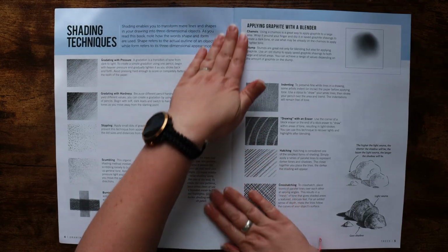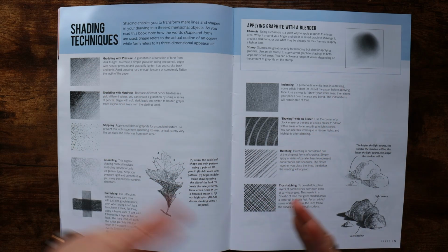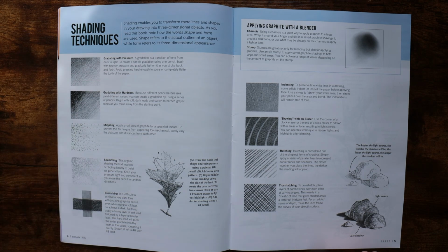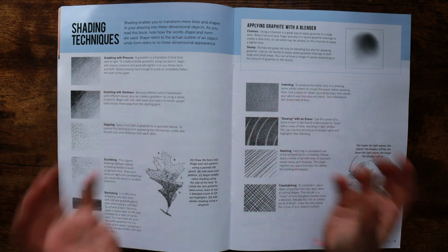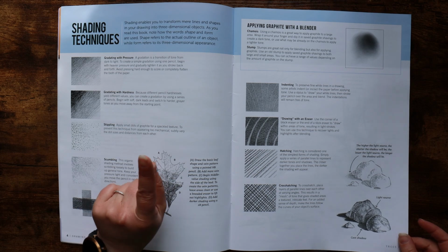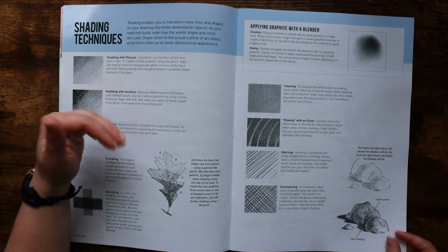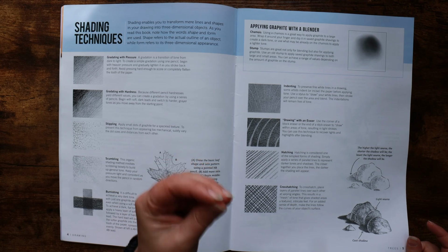When we come over the page as well, this is the part that I feel is really good if you are a beginner, because they talk about the different phrases that they use for shading: gradating with pressure, gradating with hardness, stippling, scumbling, burnishing, and you can go through all these, you can try them out, but they show you them in reference to what you're actually going to be drawing, which is a tree. So really handy, and also very relevant as well. Even the layout, like the paragraphs are all short and punchy, and it's tiny snippets of information that is digestible, just one little step at a time.